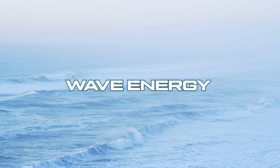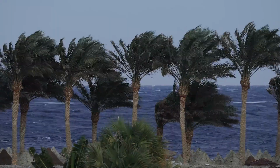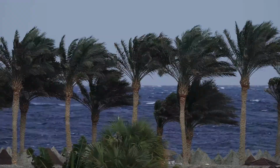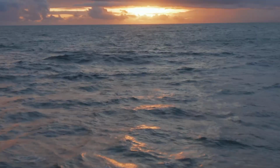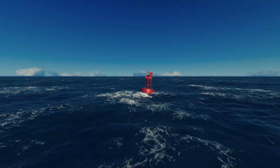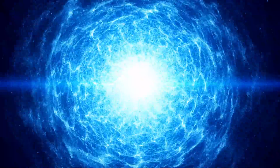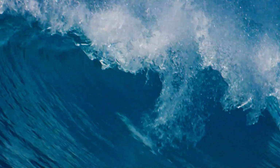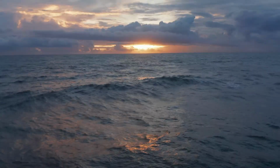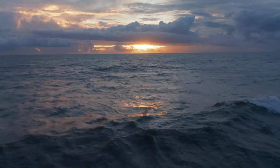Wave energy is generated by the movement of surface ocean waves. Waves are caused by the wind, which creates ripples on the surface of the ocean. This energy can be harnessed through the use of wave energy converters. These devices capture the energy of the waves and convert it into electricity. Wave energy has some advantages over other forms of renewable energy. It is a predictable and reliable source, as the movement of the waves can be accurately forecasted.